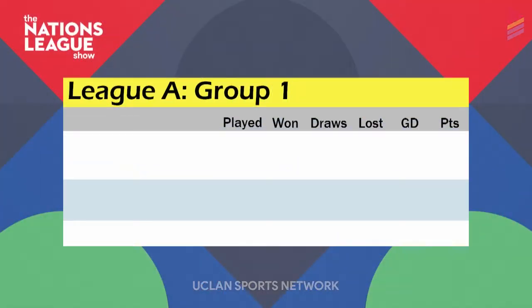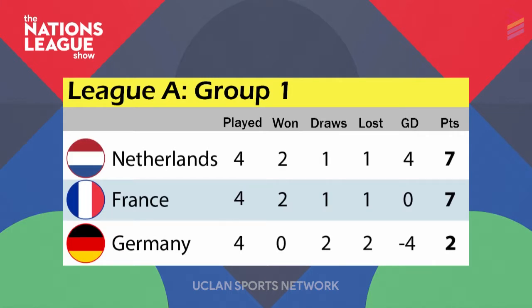And things sort of went as we expected when they came up against France in the first game, losing to them. But then to win the next 2 games against Germany and France without conceding a goal as well, which is a very important point for Holland, that was really huge, and it turned the group on its head.